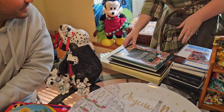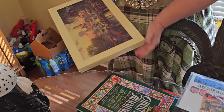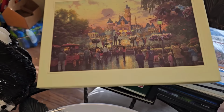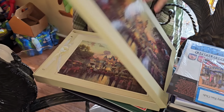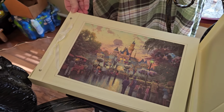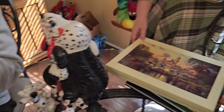Let's see. You will probably recognize this, since you sold a few of them. Oh, yeah. Thomas Kinkade. The 50th anniversary for Disneyland. Wow. Nice. And this is actually a scrapbook that you can put your pictures in. Wow. I was going to guess puzzle, but I like scrapbook. Scrapbook, too. Wow. Are you wowed? I'm wowed.